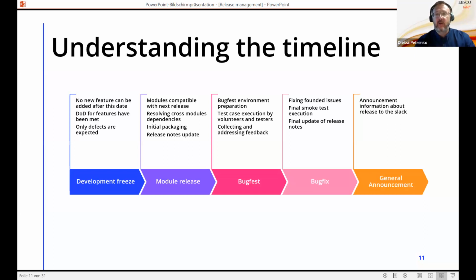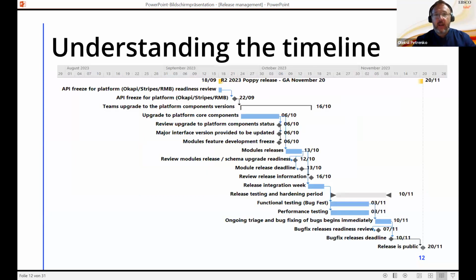So there is a lot of stuff which we are doing under the hood. Next slide, please. Yeah, and here you can see my regular timeline with different activities. Here I just took the example of the Poppy release, and yeah, you can see a lot of activities which development teams usually take into account, and all this stuff is documented, but maybe not all.